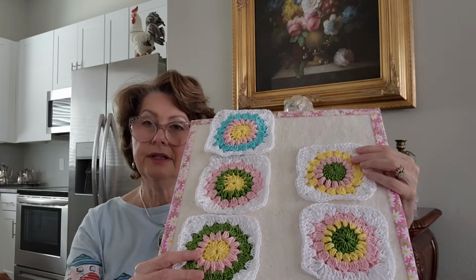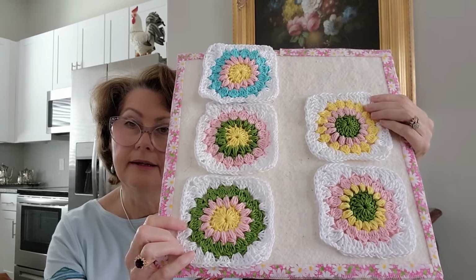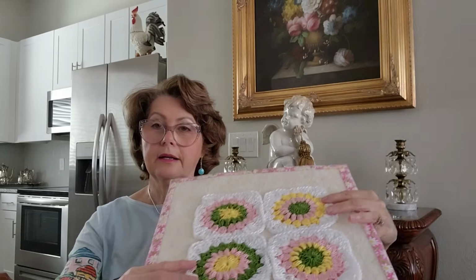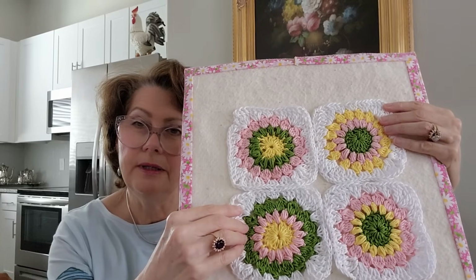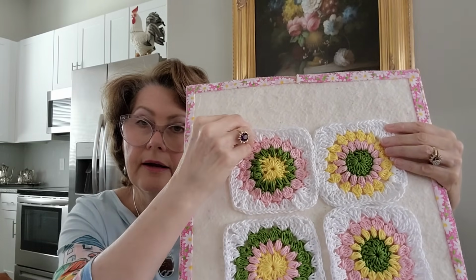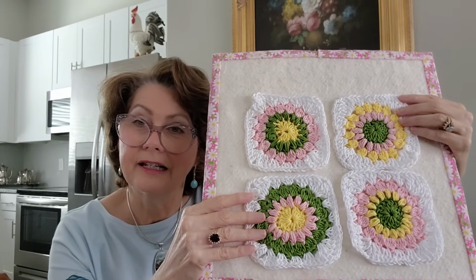So this is what I've done, and this is the size it's turned out. I'm going to be crocheting these four together. Once I get them crocheted, it'll be a little bit bigger, because there will be some crochet right here. But it's going to be probably 10 by 10 like it's supposed to be.